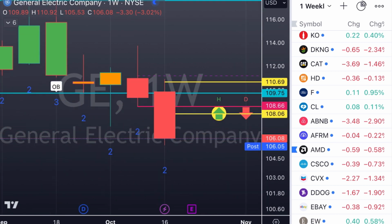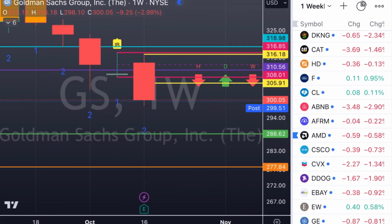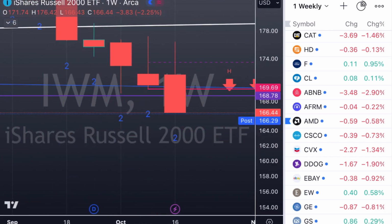GE, 14-3. Look at this run. Triggered, targets, fantastic. GS, inside bar, on the weekly, shooter candle, triggered, targets on the way down. I don't even know anymore. 14 or 15-1. IWM, look at this. 2 up red, shooter candle. We said, let's go to the downside. Boom, to the downside.